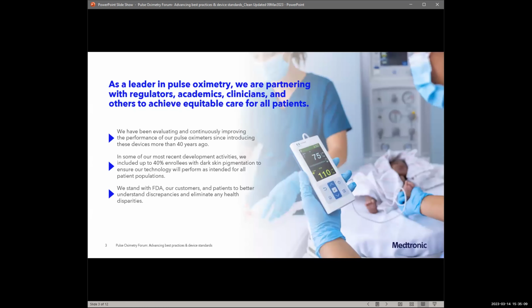So as a leader in the pulse oximetry field, we're partnering with regulators, academics, clinicians, and others to achieve equitable health care for all patients. We've been evaluating and continuously improving the performance of our pulse oximeters since introducing these devices more than 40 years ago. In some of our most recent development activities, we've included up to 40% enrollees with dark skin pigmentation to ensure our technology will perform as intended for all our patient populations. We stand by with the FDA, our customers, and patients to better understand the discrepancies we've all talked about today and eliminate any health disparities.